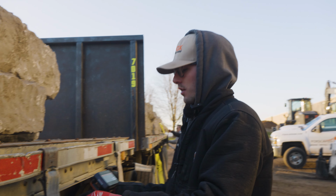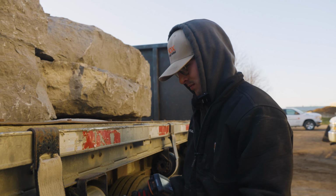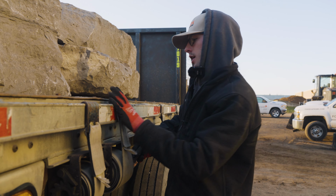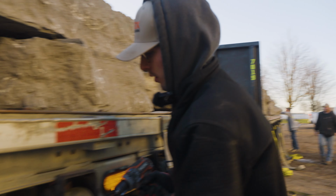We're unloading Canadian outcropping, I think is what it's called. Well, we got a lot of dirt we got to contain. We're trying to create a landscape inside of a building that's flat, so.